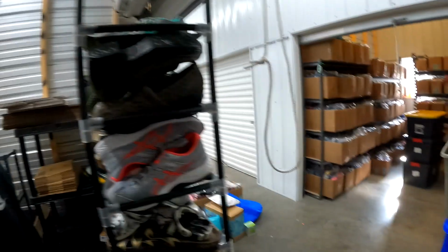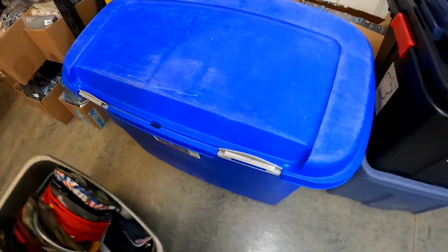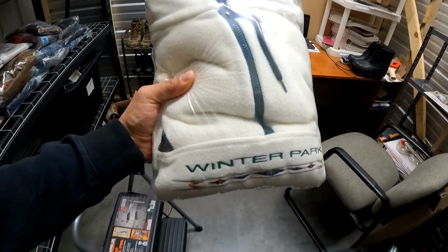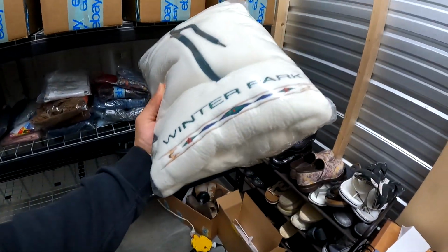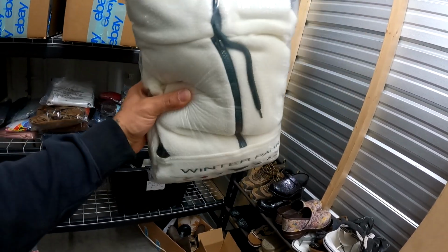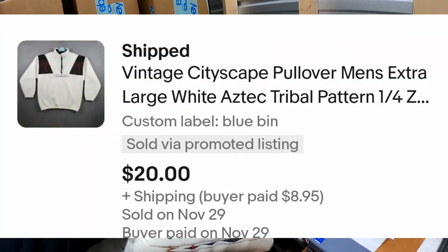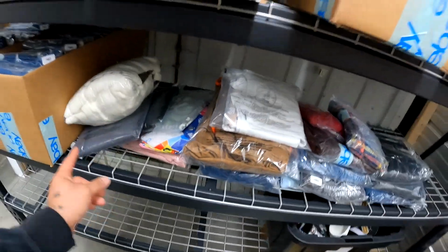And then the last item going out is going to be, I put all my coats into this tote, or like big items, big fluffy items. It's this Winter Park, I think it's actually Cityscape, yep, Cityscape pullover for Winter Park, wherever that is located. Destination somewhere. Tribal pullover sold for $20 plus shipping. So that's all 20 of the items right here.